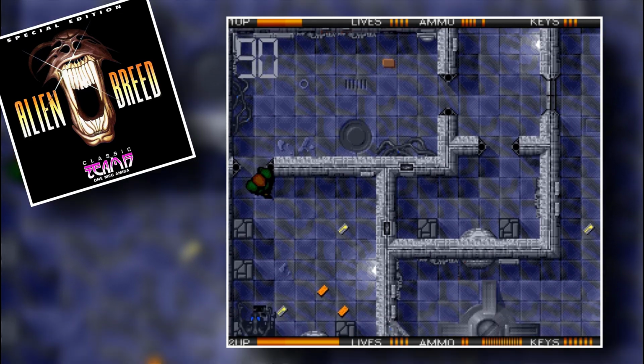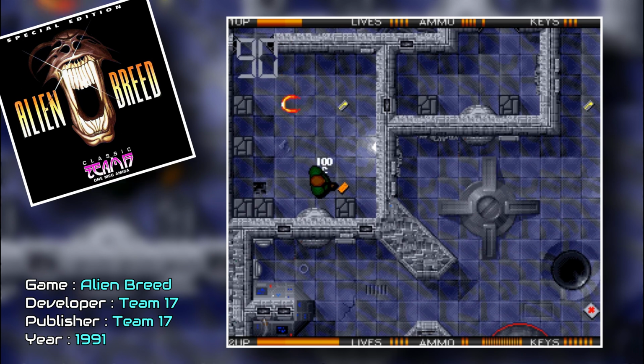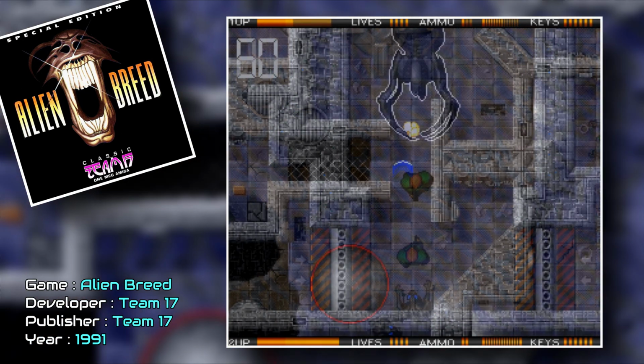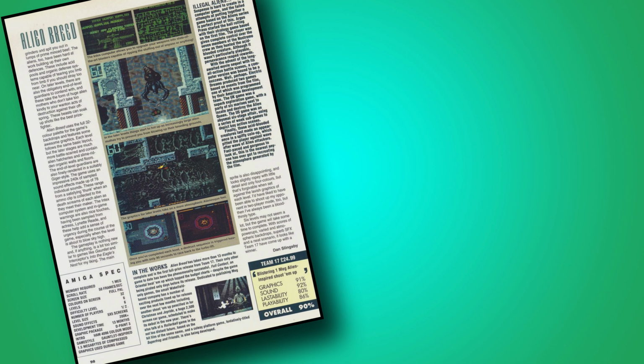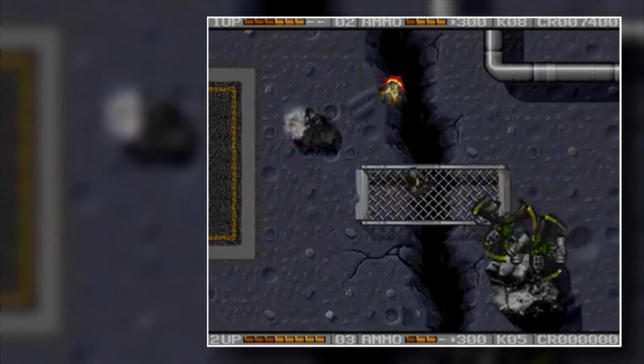Alien Breed is a top-down Gauntlet style shoot 'em up, heavily inspired by the Alien movies. In each level you have to find the elevator down, shooting hordes of aliens and collecting keycards and other loot. Alien Breed was released to critical acclaim and received great scores in some of the biggest gaming magazines. A slew of sequels followed.